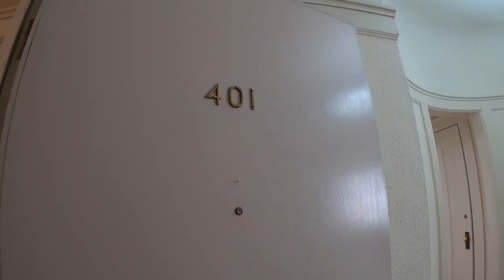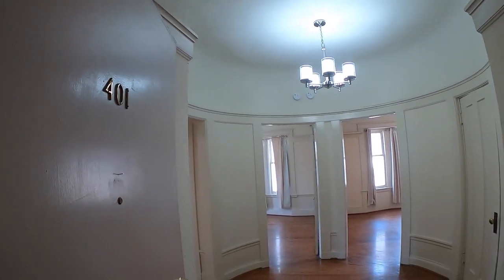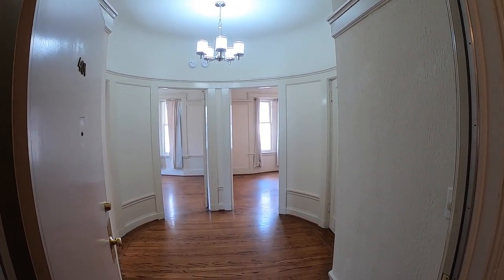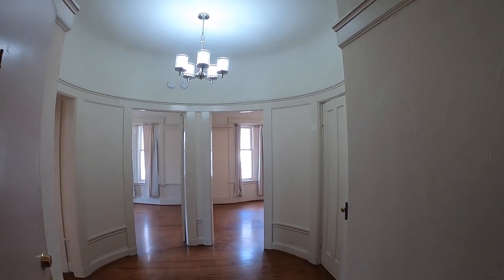Hello, we are at 999 Bush, apartment 401. This is a large, light and bright two-bedroom apartment. So here we are coming in the front door of the unit. You'll see there's a nice, spacious, round entry foyer.